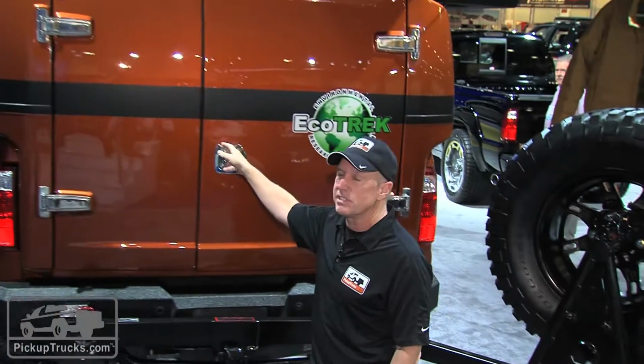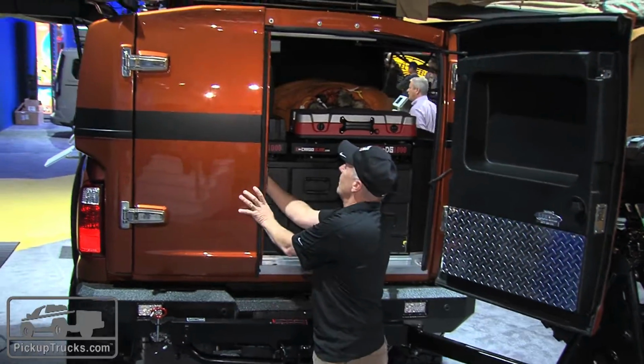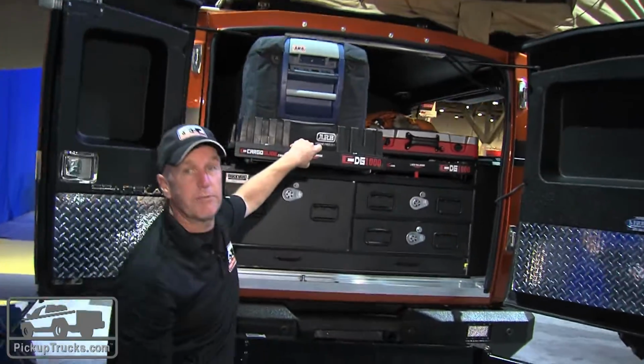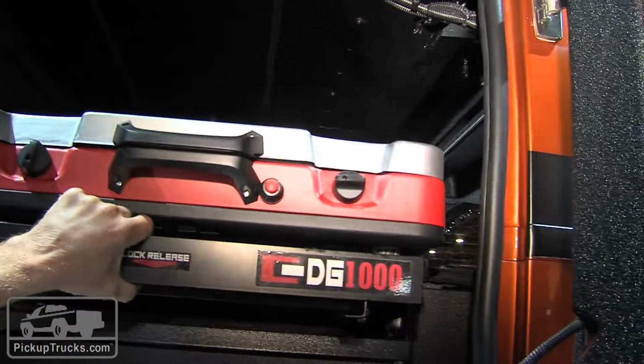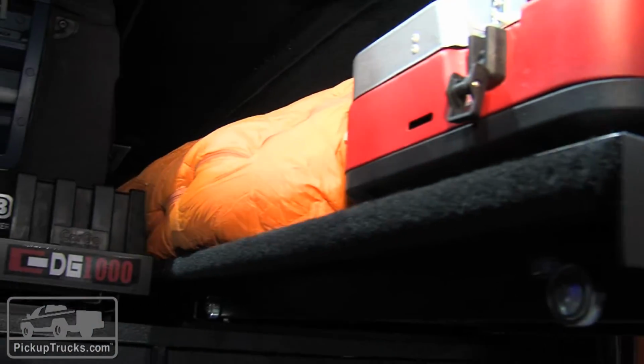In the back, they've stuffed just about everything they possibly can back here. This is a full refrigeration and freezer unit, powered by solar cells on top of the truck, and a full stove, and even a bed that you can sleep in. And of course, you've got lockable storage.